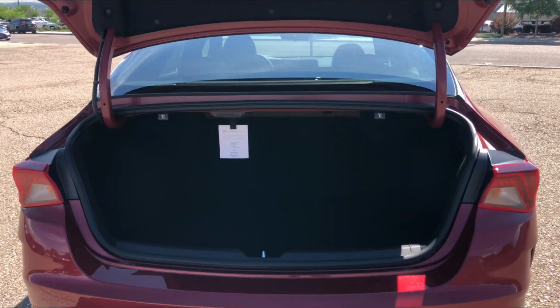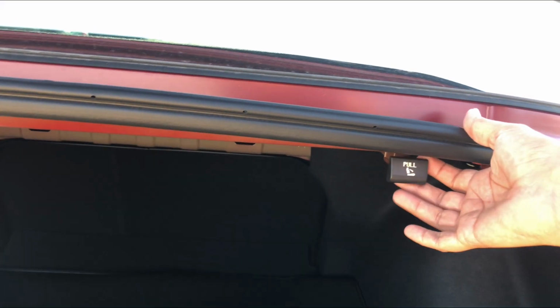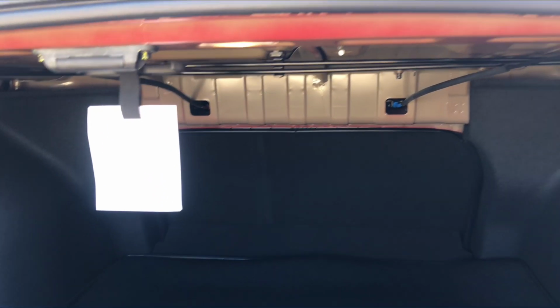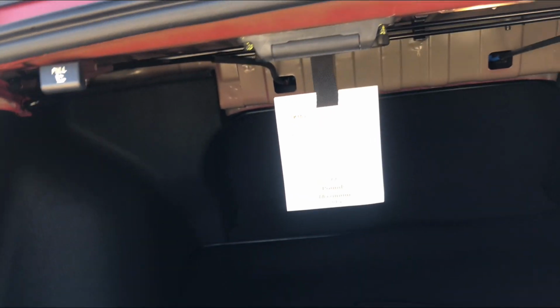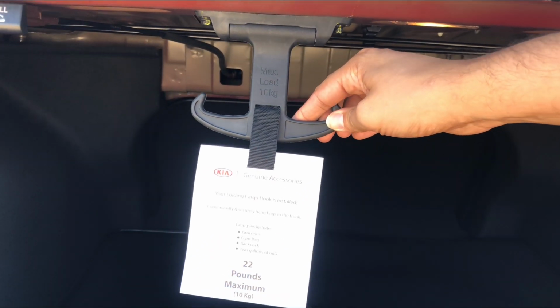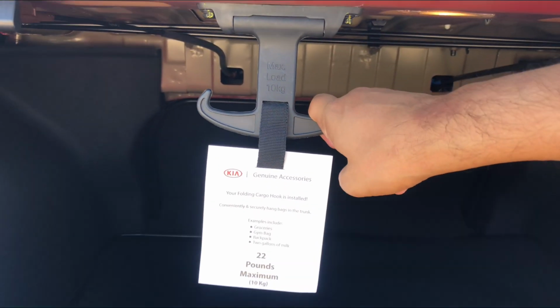Very nice trunk, big spacious trunk. It has pass-through, so you have the little tabs here. You pull those and the seats will drop down there. Now a lot of these new Kia K5s have the cargo hook. The cargo hook holds up to 22 pounds and is pretty useful for small bags.